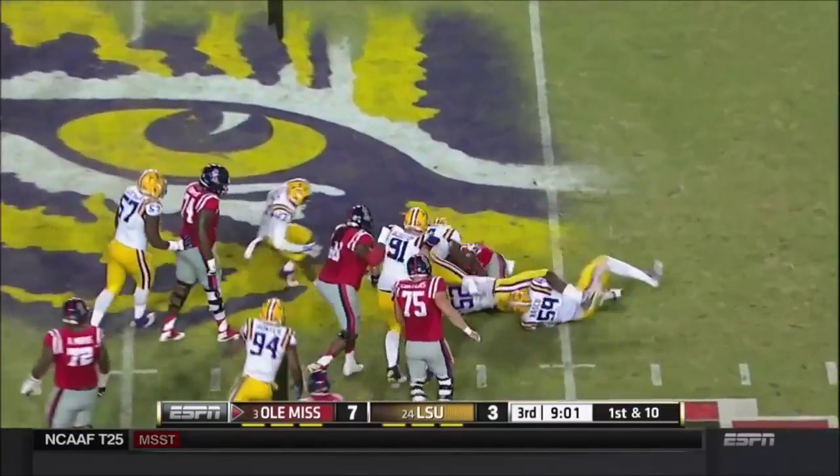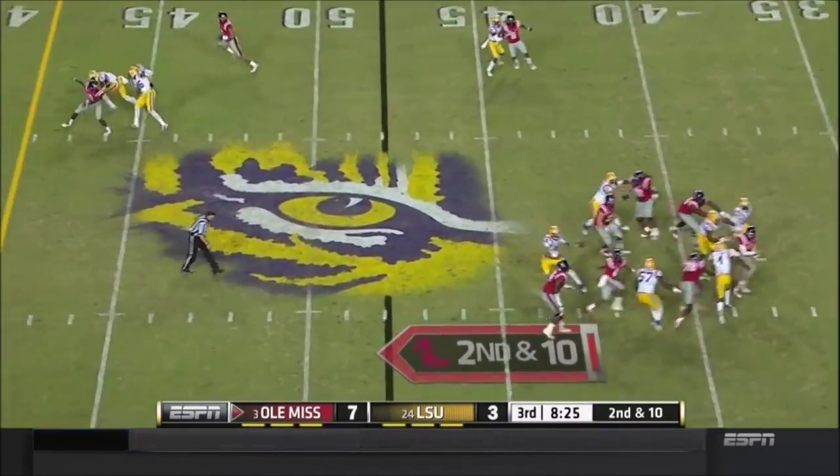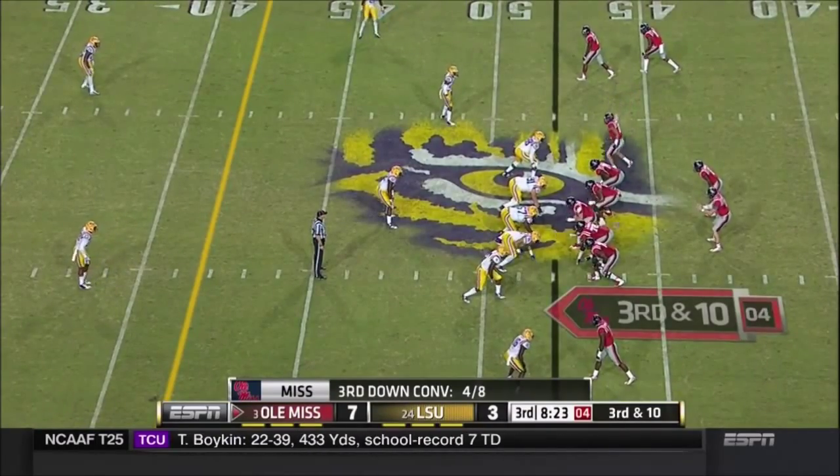Walton hit immediately. Hit hard. Wallace on 2nd down flips it near side, but Treadwell fell down. Coverage, they make the adjustments after seeing it.